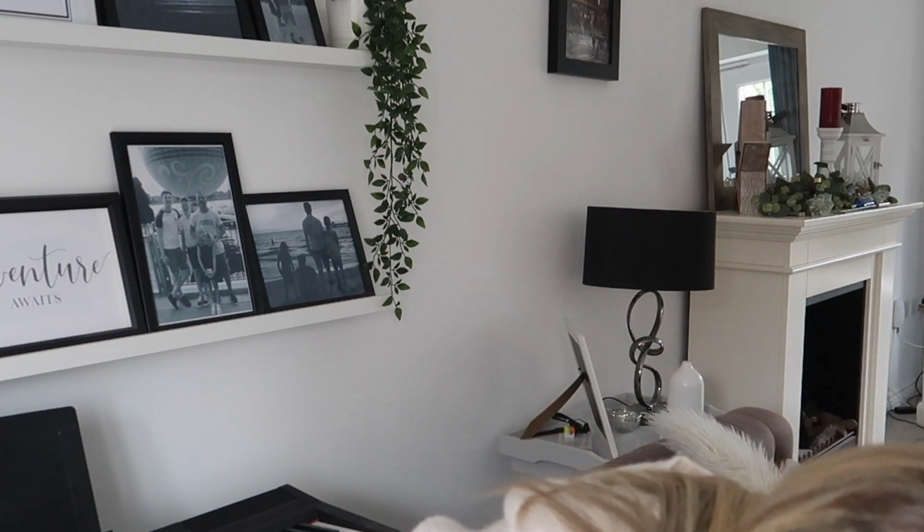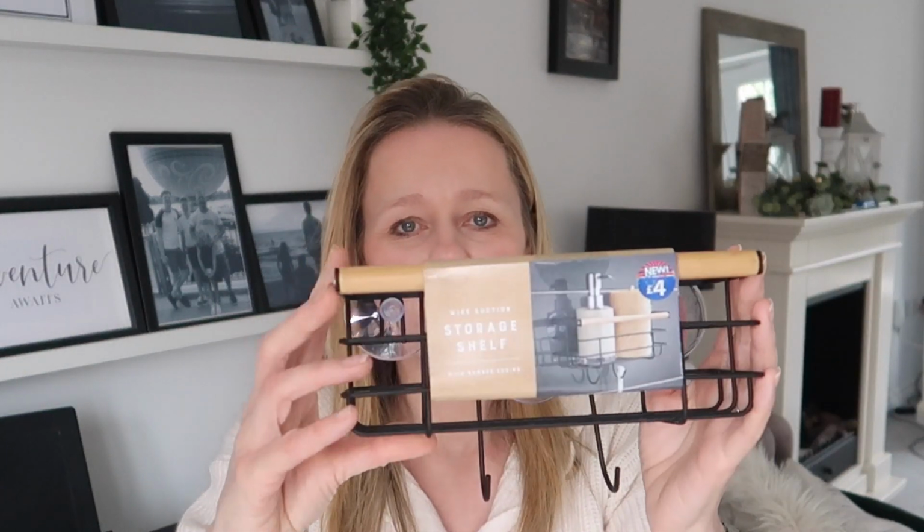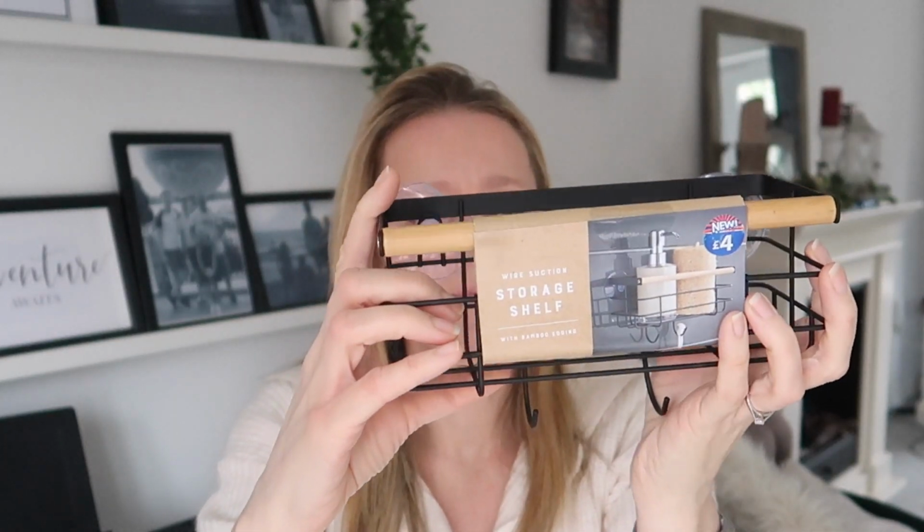Right, a couple more things. I bought this. This was £4. It's a little, what's it called? A storage shelf. It's got suctions on the back. This sort of matches the decor in our kitchen and in our utility room. This is for the utility room really, because I need to sort out our utility room. I mean, I've sorted it out on here before.